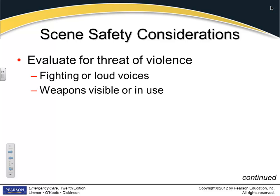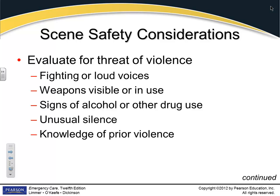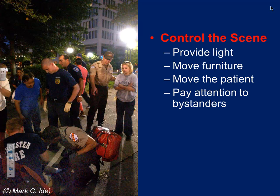Look for fighting, loud voices, weapons visible or in use, signs of alcohol or drug use, unusual silence, and knowledge of prior violence. So those are some things you're going to look at. Light is really good, in my opinion, so provide light. Move furniture around to suit you. Move the patient if need be, if you can do so. Pay attention to the bystanders.